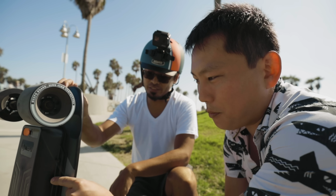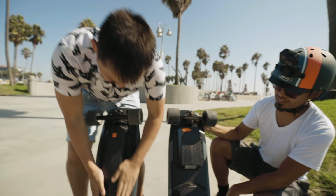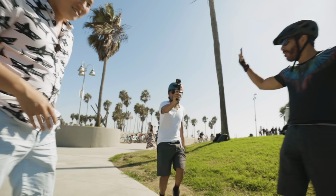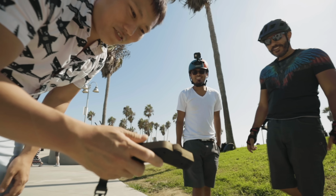So it seems a little bit more like a garage factory as opposed to super streamlined. Look at that design. This looks like the belly of a shark. Oh my god, this looks like a taser. Oh, but it comes with a little flashlight.